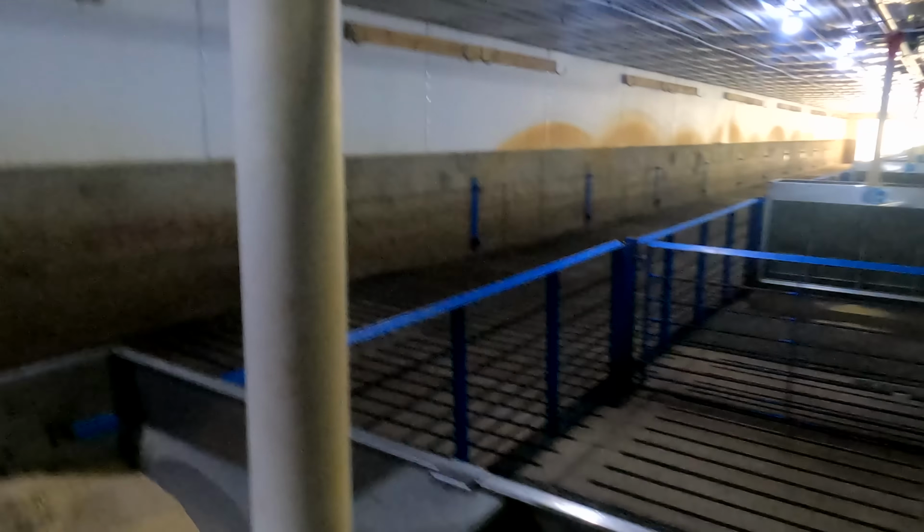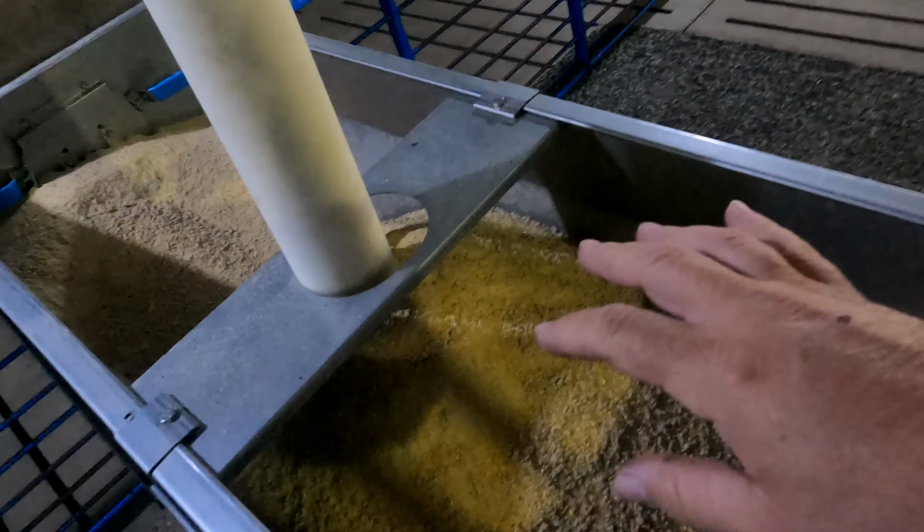I've run the feed system. I've spread this feed out once. The amount of feed that we get in our bin for this first ration the pigs are gonna have is based on the number of pigs that you get. We want to give those pigs a half a pound each of that ration.